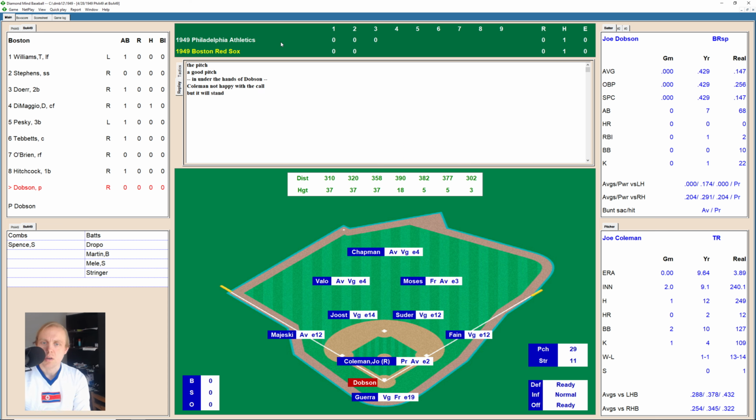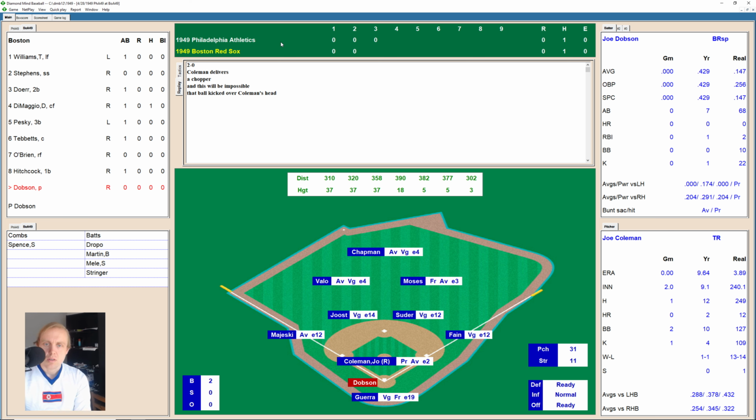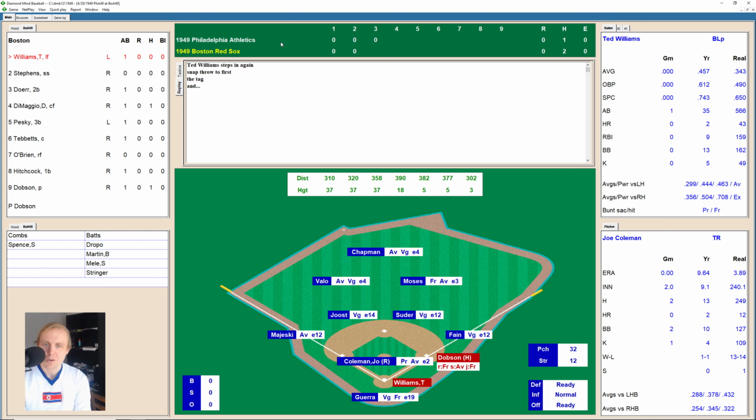Here's Joe Dobson. Then under the hands, ball 1 to Joe. There's another one that's high and tight, 2-0 now the count on Dobson. There's a little chopper, and this one is over Coleman's head, and nobody can get to it in time, and that's a base hit for the pitcher. And that's one of those sort of Baltimore chop-type base hits that he didn't hit the ball hard, but he hit it hard enough. Here comes Ted Williams now, runner on first base. Williams hitting .457, hitting the lights out so far, and nobody can pitch to Ted, of course.